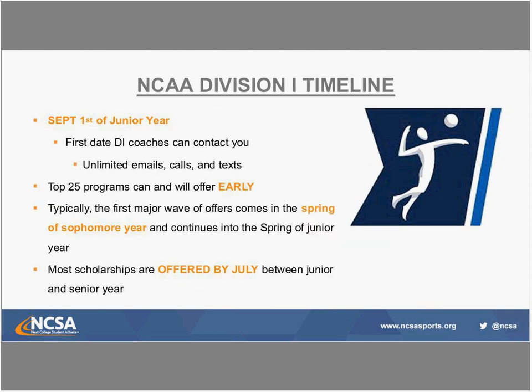The timeline for D1. This one is a little tricky, so bear with me here, but September 1st of junior year. So for any 2019s, we aren't so far away from that, believe it or not. The summer has gone very fast. But starting September 1st, what this means is that Division I schools can email, call, and text with you as much as they want. So if you call and leave a voicemail, they can now call you back come this date. So it does make communication very convenient.